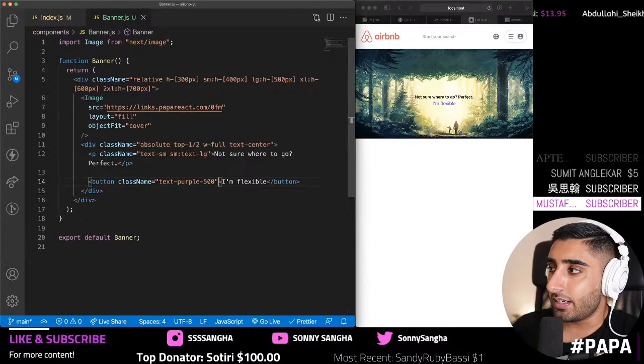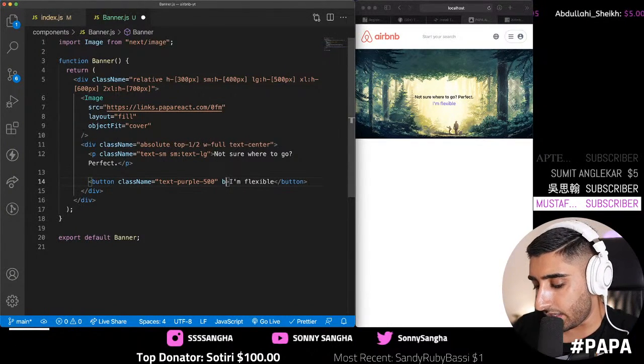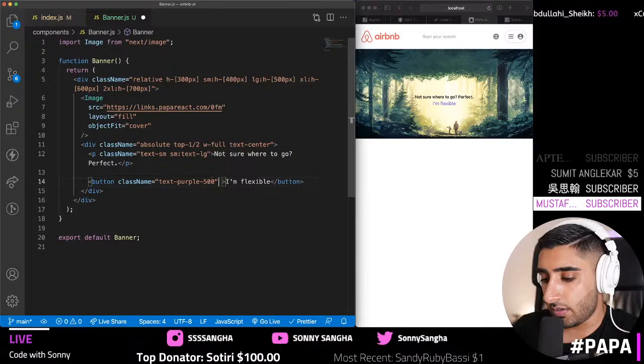Right. What I'm then going to do is I'm going to say that the background should be white. Right. Oops. BG white. Right.